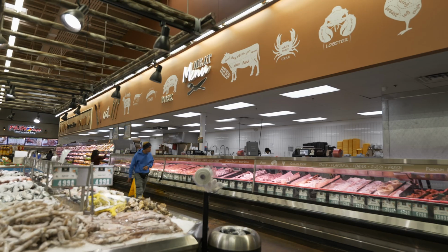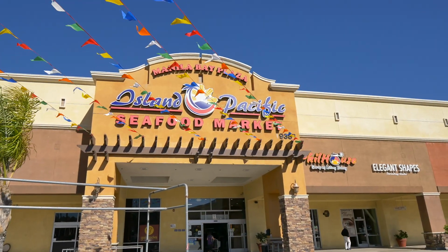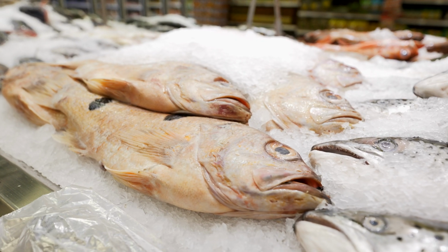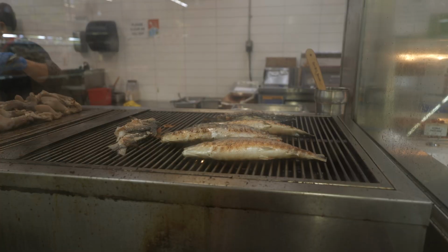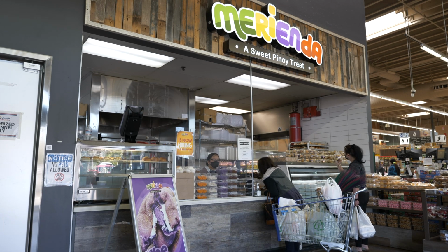One of the things I love about Island Pacific and other grocery stores like it is the seafood selections. They've always got an assortment of fish, shrimp, crab, and other creatures fresh from the sea. Although our Island Pacific isn't as big as some other stores, I've always appreciated the compilation of items that aren't available at a mainstream American market.